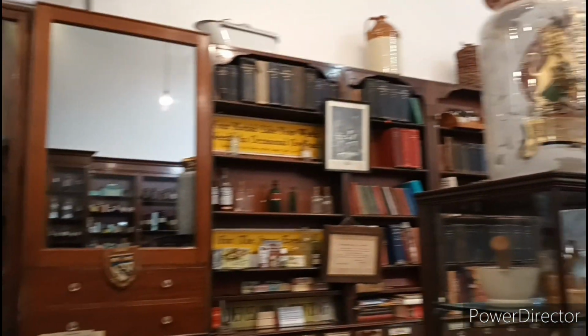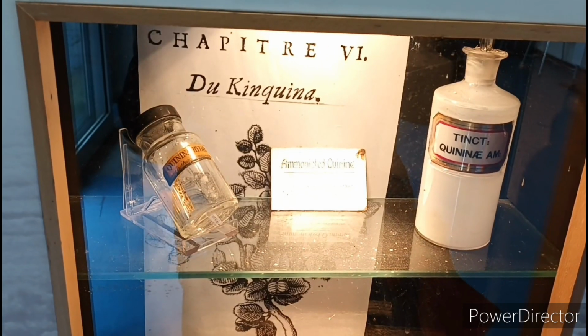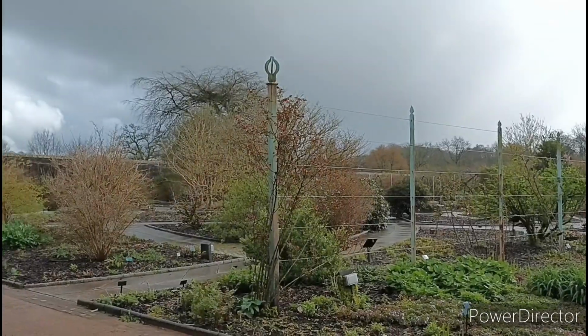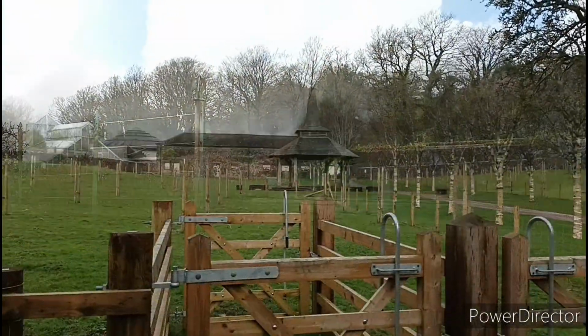Bottles, guys, they were using in Victorian time. It's amazing. Look at the end, all the medicine. Hey, it's so gorgeous. And that building is a reserve for the bees.